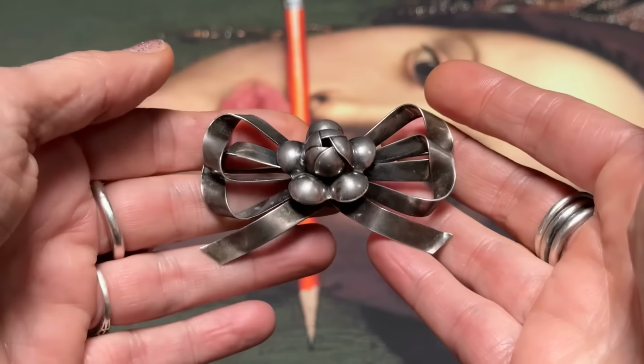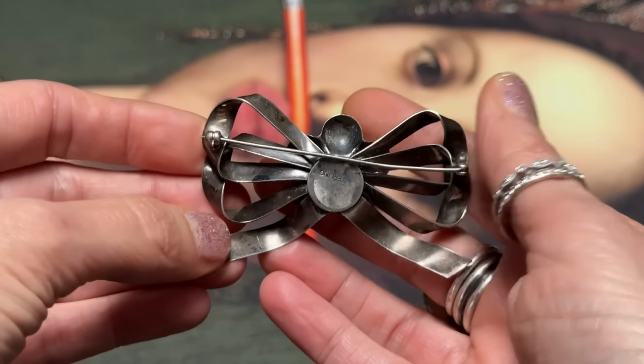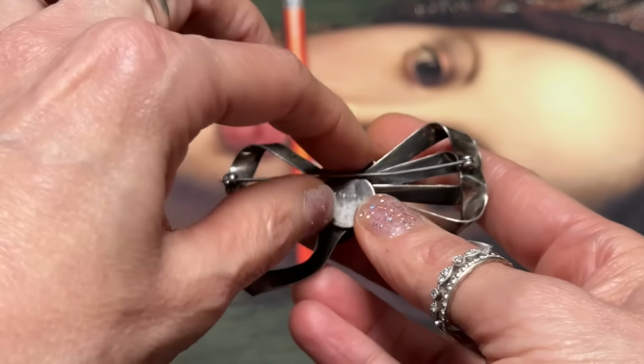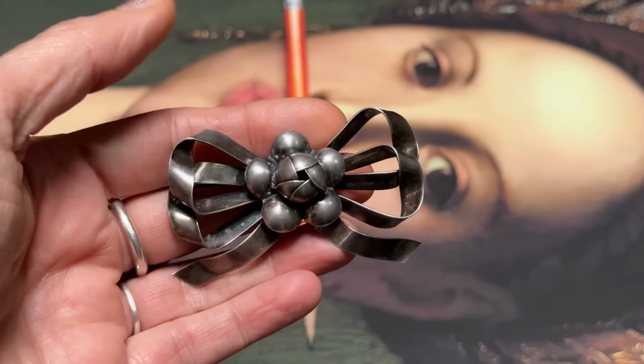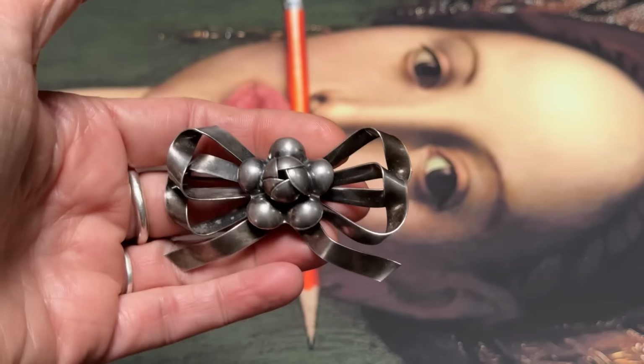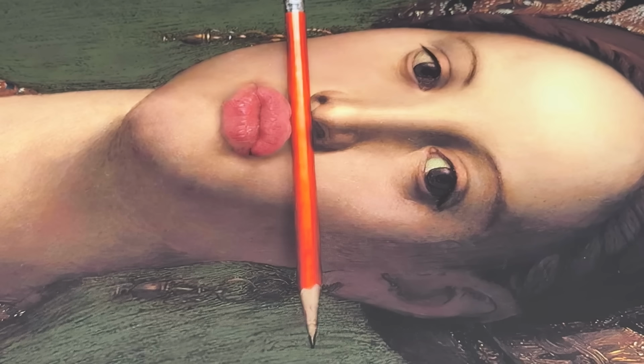This is cool. There's my dogs, because they always have to say hello. All it says is sterling back there. It is just a brooch, no pendant, but you can always get an adapter if you'd like. But just really pretty. I love that there's the flower in the middle. I thought it was really nice. I don't know, like 1950s looking, 1940s? I don't know.